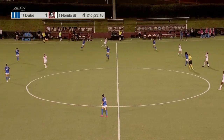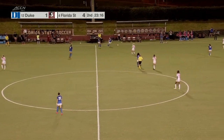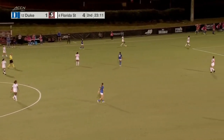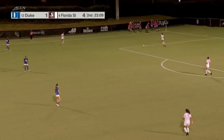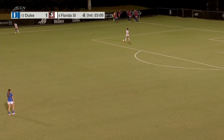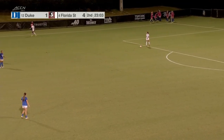We saw that against Virginia as well, made it so difficult. 21 shots for Virginia, but the amount of players getting behind the ball for Florida State to keep that shutout away from home, those are the things that really build confidence, especially under a new coach, Brian Pinsky.